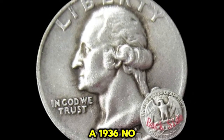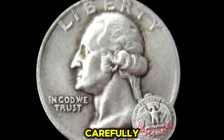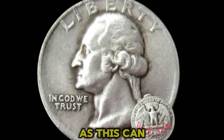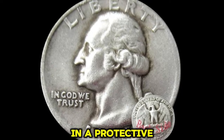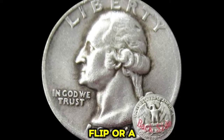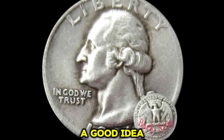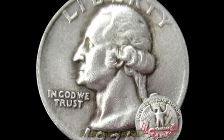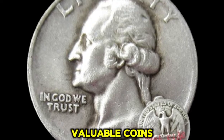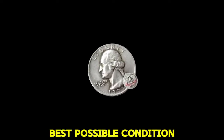If you own a 1936 no-mint mark Washington quarter or come across one, handle it carefully. Avoid cleaning it, as this can reduce its value significantly. Instead, store it in a protective holder, like a coin flip or a graded slab if it's valuable enough. Cleaning a coin may seem like a good idea, but it can destroy the natural patina and actually lower its value by a large margin. When you handle valuable coins, use gloves to avoid leaving oils or dirt on the surface. This keeps the coin in its best possible condition.